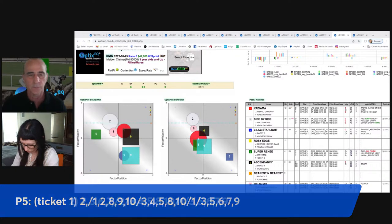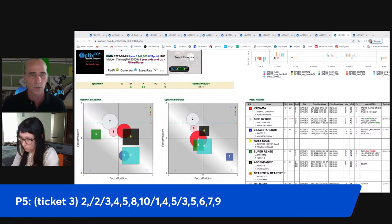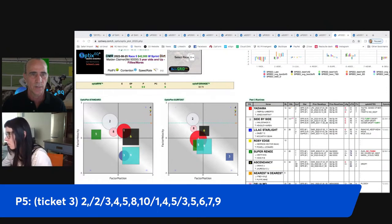I think it's about, let me see. I think the total cost of something like this would be about $150, I think, is the budget. Can you keep that ticket up there just for a second? Just so I can look at something.